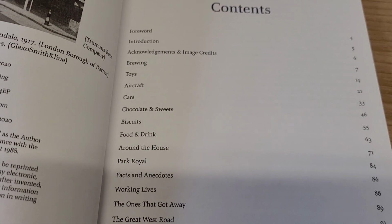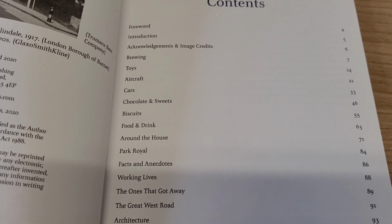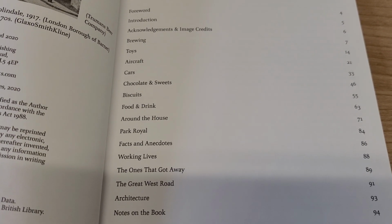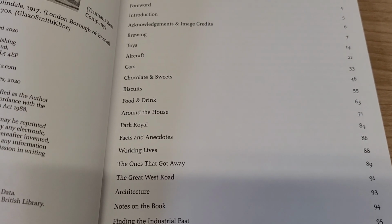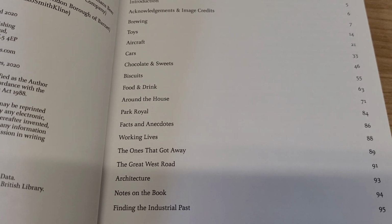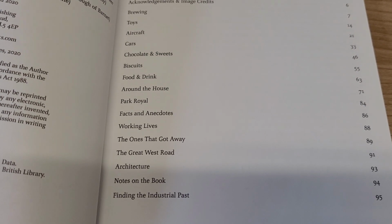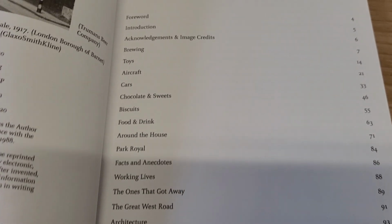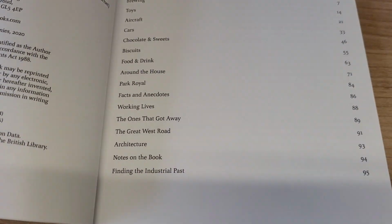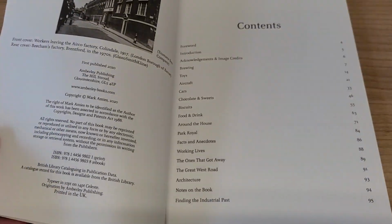And so, as you can see from the contents here, we have brewing, toys, aircraft, cars, chocolate and sweets, biscuits, food and drink, items around the house. And then I covered areas like Park Royal, facts and anecdotes, which is just bits of useful information, I thought, people's working lives, a few items that didn't fit into other areas in here, and then onto the Great West Road, architecture. So there's a sort of assemblage of stuff. It's a real pick and mix of stuff.